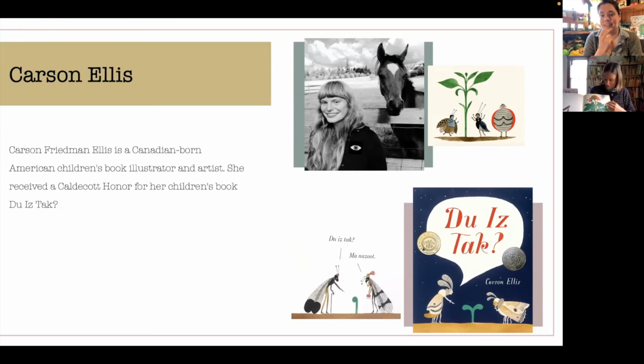They have to figure out what's happening based on the way the facial expressions are behaving or the way the illustration is moving, which I think is a really welcome thing for a kid, again, to engage their understanding of storytelling. So she's really, really awesome. I love her style.